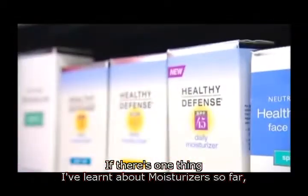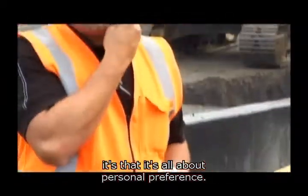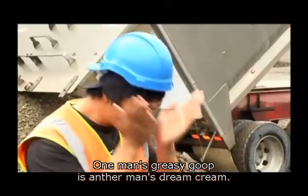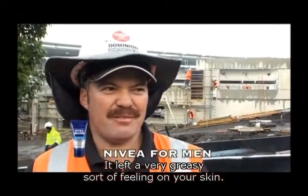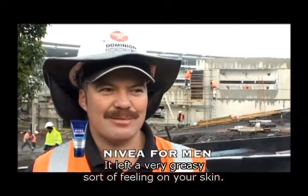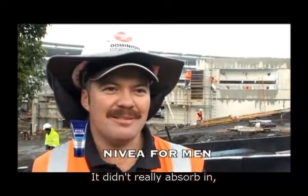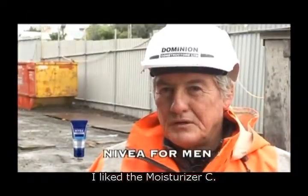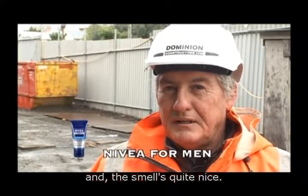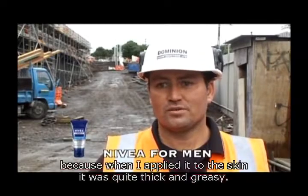If there's one thing I've learnt about moisturisers so far, it's that it's all about personal preference. One man's greasy goop is another man's dream cream. Cue Moisturiser C. It left a very greasy sort of feeling on your skin. It didn't really absorb in, and it tended to collect the dust as you walked around the site. I like Moisturiser C. It goes into your skin easy, and the smell's quite nice. I didn't like Moisturiser C because when I applied it to the skin it was quite thick and greasy.